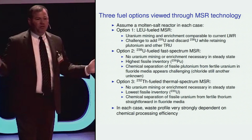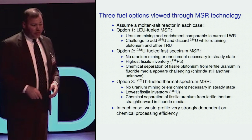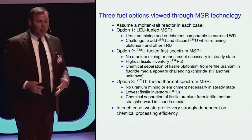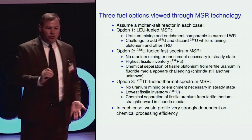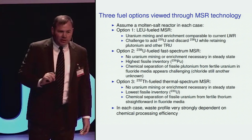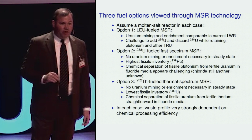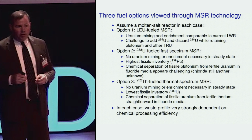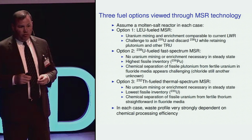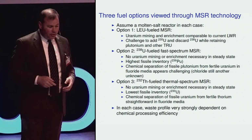Option 2, we could imagine fast spectrum molten salt reactors. These have been considered. In these cases, we would not need any more uranium mining or enrichment, but we're going to have a high inventory, because as I mentioned earlier, fuel looks small to a fast neutron. And there are chemical separation issues with fast spectrum molten salt reactors that are going to be challenging. It's harder to get plutonium and uranium away from one another in fluoride than it is to get thorium and uranium away from one another. Chloride still is another option.